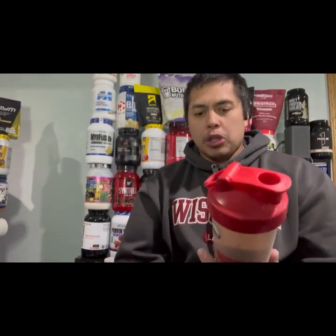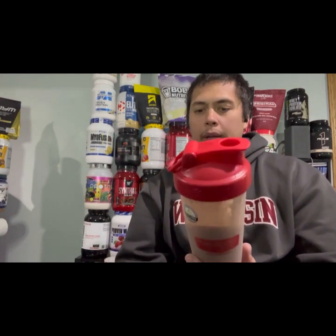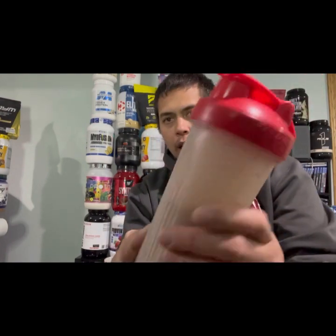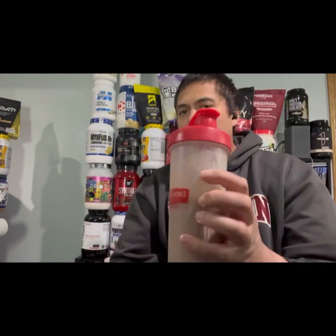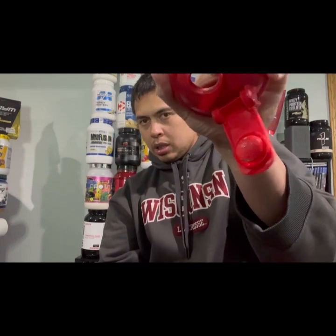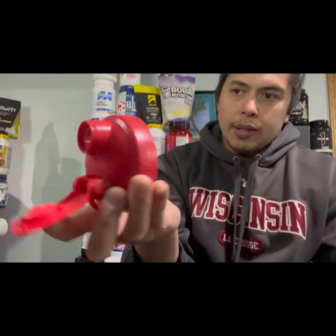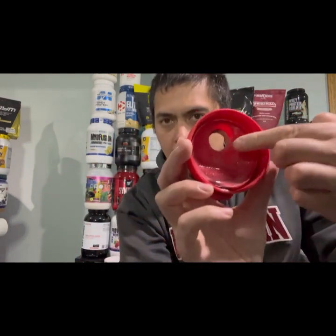In my initial review, I shared that there were some mixability issues with R1 Whey Blend. As you can see here, I got a dark spot, and then you can see throughout the outside right there, there are some clumping issues with this protein powder. The most annoying thing about this is the dry spots there. Let's open the lid here. I'm trying to get you a good look. I wish I had a better camera. You can see right there.